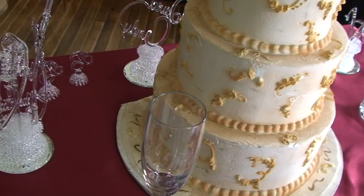Nobody's gonna wanna, you know, set that up somewhere to show it to people. It beats ordering some generic thing off the internet. And this is something that you're gonna wanna display, and it's a memory that's gonna last a lifetime for you.